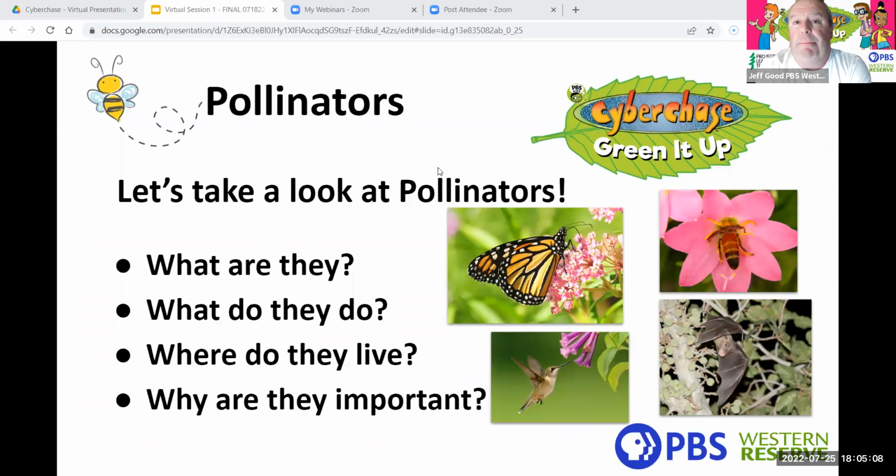And part of that process became this Cyberchase Green It Up. It's a look, through the eyes of those kids from Cyberchase, at environmental issues. Tonight we're going to look at pollinators and flower gardens. So let's first take a look at pollinators.